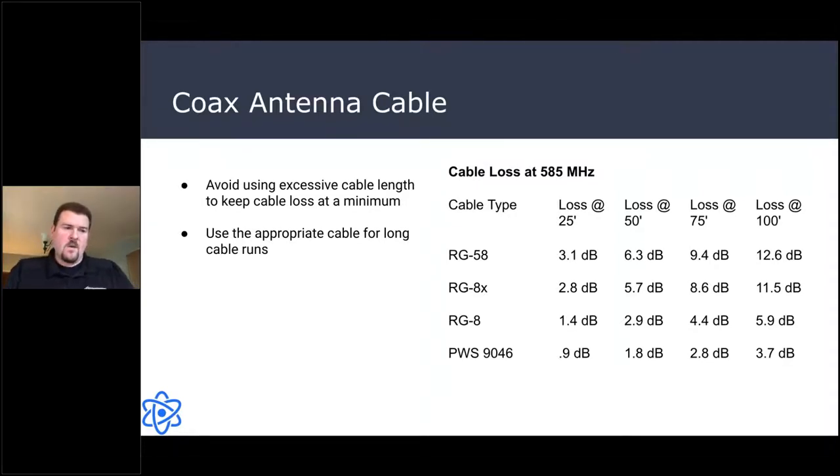And so if I can do it, I'll try to use larger cable and avoid adding a bunch of amplifiers to my system. Like if I can do a directional antenna, passive antenna, low loss cable back to my rack, I will. That seems to be your kind of best case scenario for good performance.